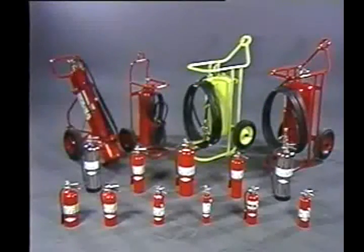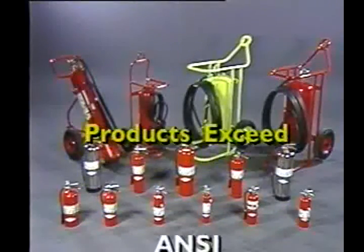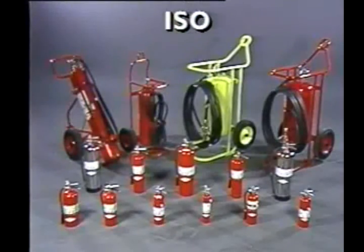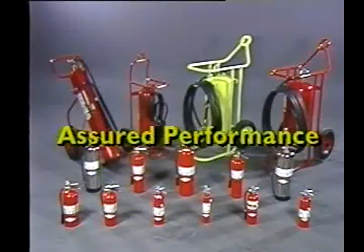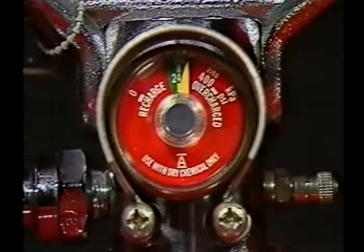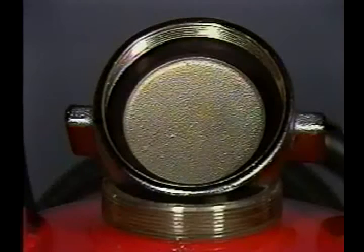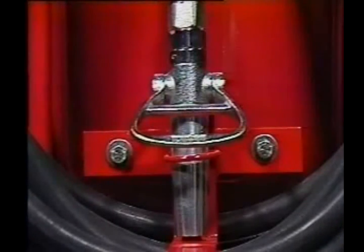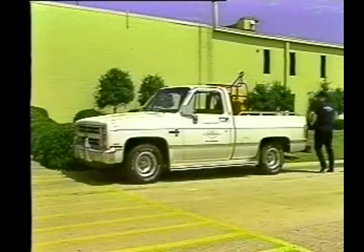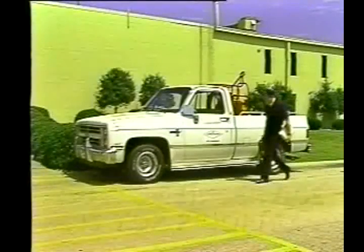Amerex products carry a 6-year warranty. Materials, workmanship, and performance exceed the requirements of the American National Standards, Underwriters Laboratories, Factory Mutual, and the International Standards Organization specifications. Amerex means performance. Manufacturing top quality products with stainless steel gauges, mounting hardware, fasteners, and fill ports. Chrome-plated brass and bronze fill caps, operating handles, fittings, and valves. Amerex means quality. Amerex and its authorized distributors are dedicated to providing prompt, efficient response to your fire protection needs. Servicing customers is our #1 priority.